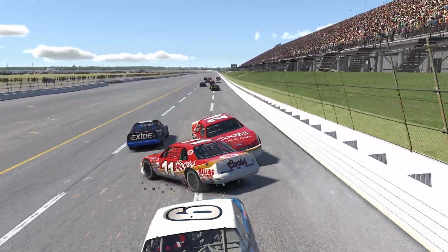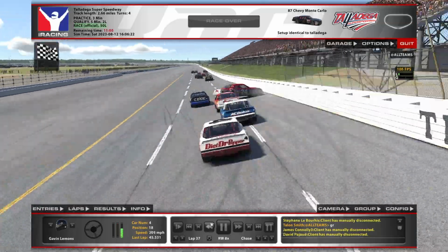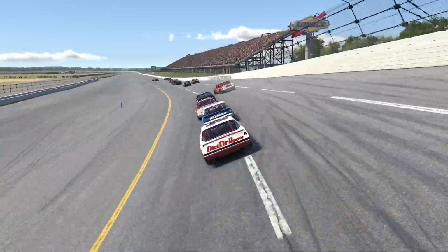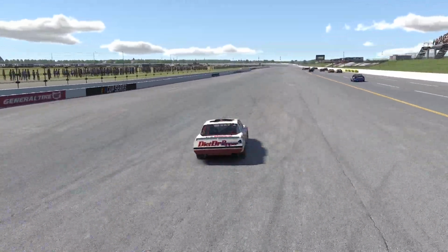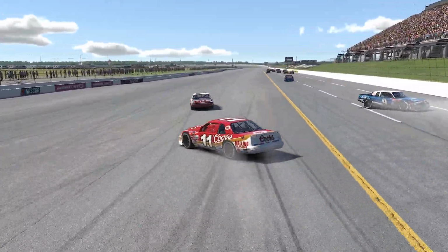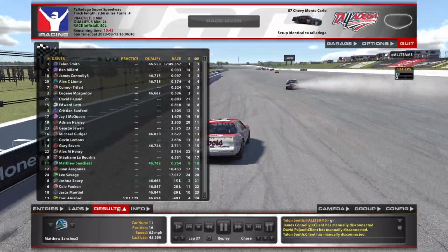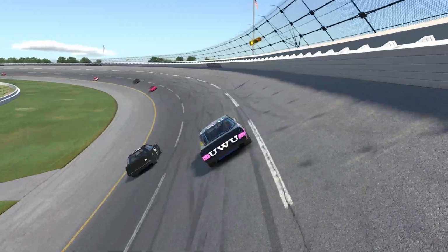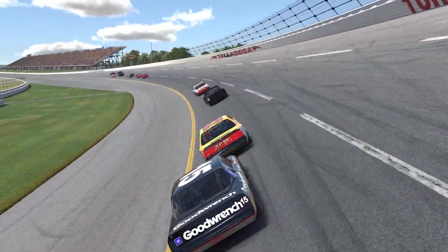24 just loops it, and again, right in front of us, loops it, corrects it straight head on into the wall, right in front of our line. I can't see him at all until right here, and then, I mean, there's nowhere for us to go, and he's destroyed upside down. The 11 gets in another wreck. Thankfully, we beat the 11. And then we're going green again.